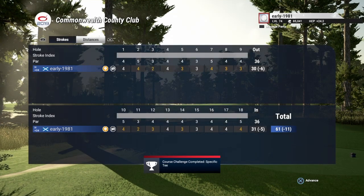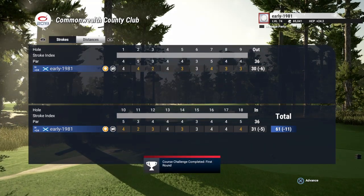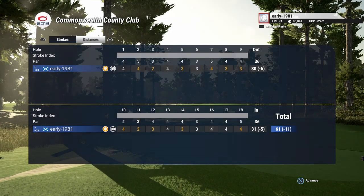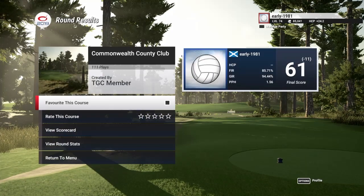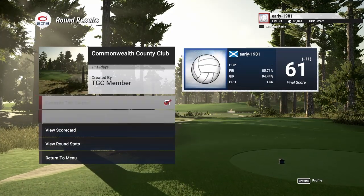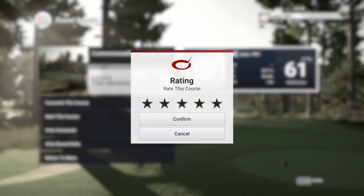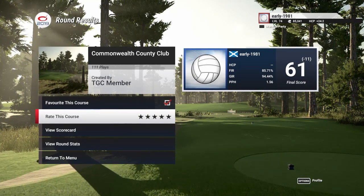So, there you go, guys. Fantastic round here at Commonwealth Country Club. Or is it County Club? I've got no idea. But we managed to shoot a 61, 11 under par, but that is a fantastic course by Violin Guy 69. I wish him all the best for the Dream Team Designer Contest hosted by TGCTours. For me, favourite, without a doubt, 5-star. Really enjoyed that. Like I said, if he told me that was a real course, I would believe him.